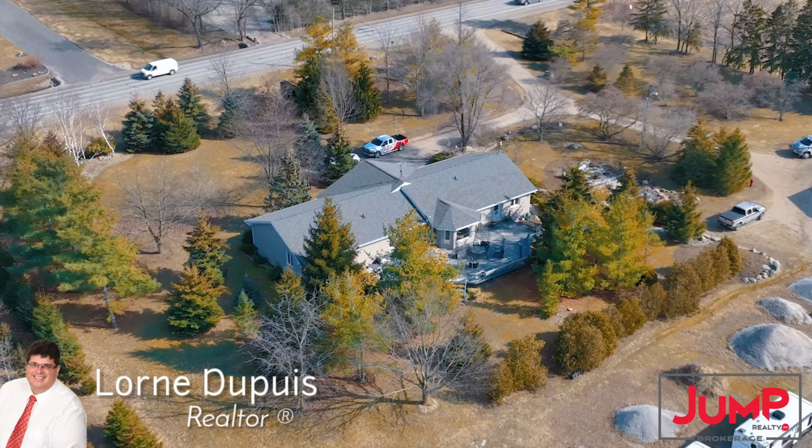Here we've got a mechanic's dream. This is a 40 by 80 pole barn with a 16 foot ceiling. You've got a 14 foot door, 16 feet wide. You've got another roll up door over there that's also 12 feet high. This incredible place has a concrete floor. You can't go wrong with this kind of shop.